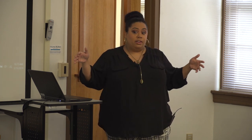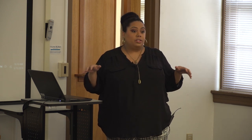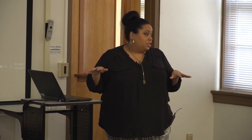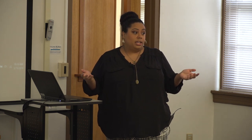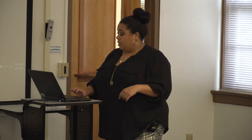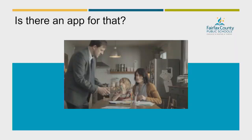Our first thing is the least restrictive environment. What do they already have at the schools? What's available to their teachers? What's available at the school-based level? And working with our teachers and school staff and teams to make sure that they are implementing what they already have at the school level. They have so many things. I'm sure you see things come through the door all the time. So we are looking at technology for all learners. All right, so is there an app for that?